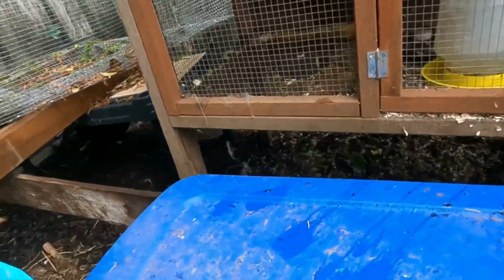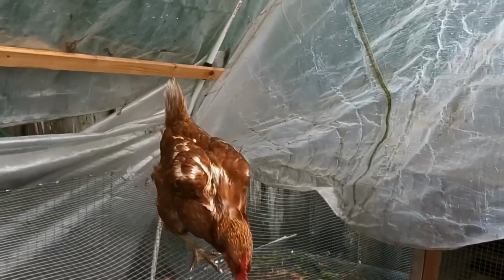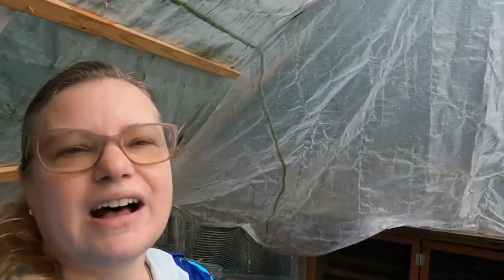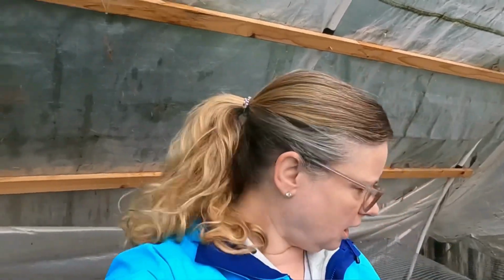That's my Timothy hay for my rabbits. She's doing great though. The flesh on it before was very hard and not pliable, and now it's getting pliable. So I'm hoping that will heal closed. Flesh wounds on animals can heal open, however, and she is still healthy and happy. So I'm not going to worry about it. I'm not going to try to close it up.